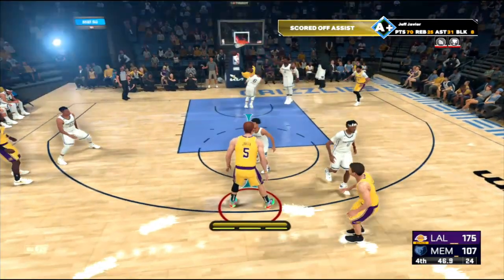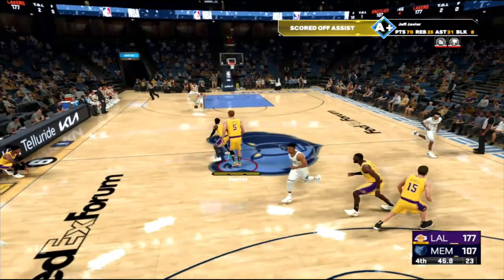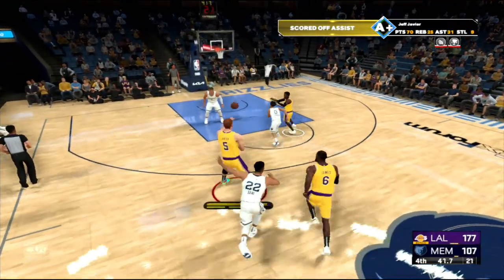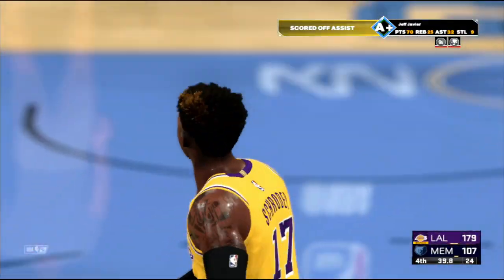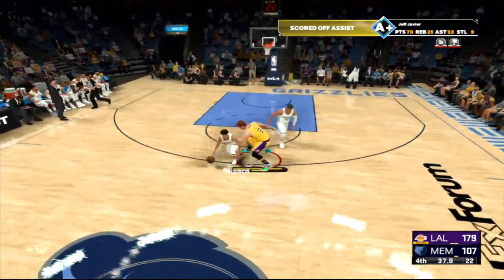Now, here's Schroeder. He's tightly guarded. Inspired tonight. They fought hard and at crucial points just made the plays. Especially during this last run, which ultimately put the game away. And on the AT&T 5G Slam Cam, you can see how impressive that move was.